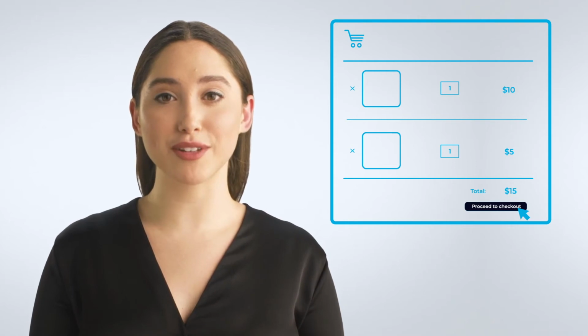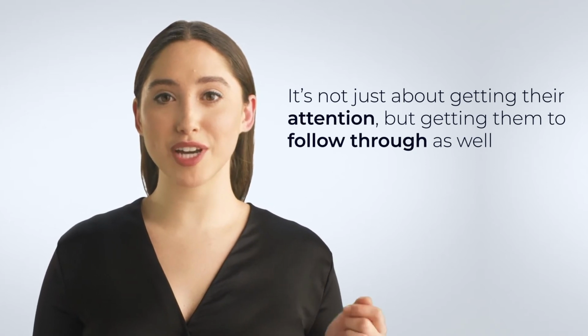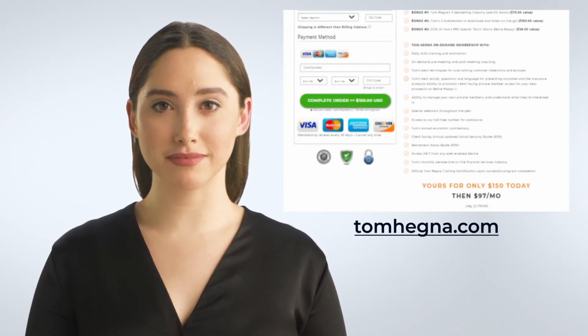3. Develop a great webinar cart page that encourages conversions. We've recently discussed the importance of a strong cart page and how it ensures that interested leads follow through with their purchases. In your webinar funnel, it's not just about getting their attention, but getting them to follow through as well. This means having elements like multiple payment options, a countdown timer, and a video congratulating them on taking the next steps. Take a look at what a high-converting cart page looks like at tomhegna.com.